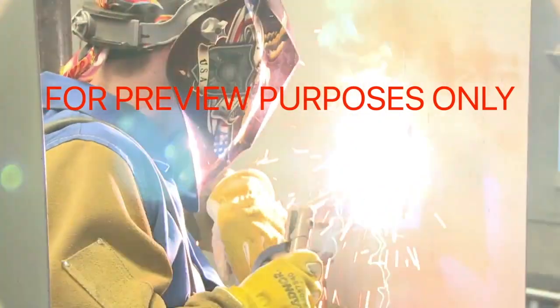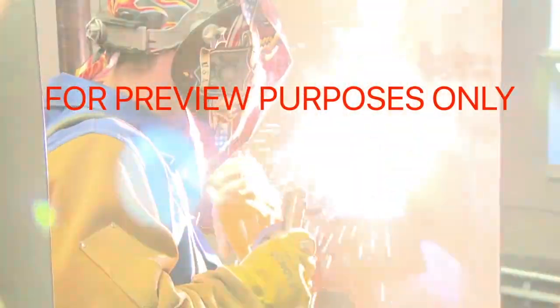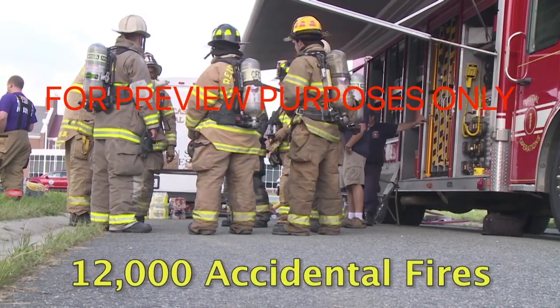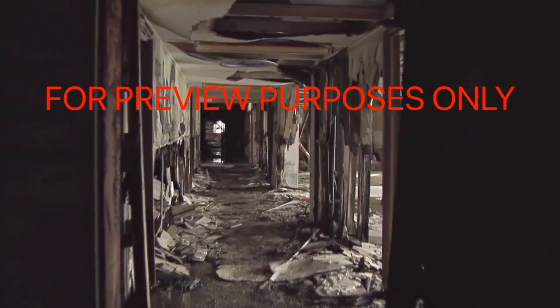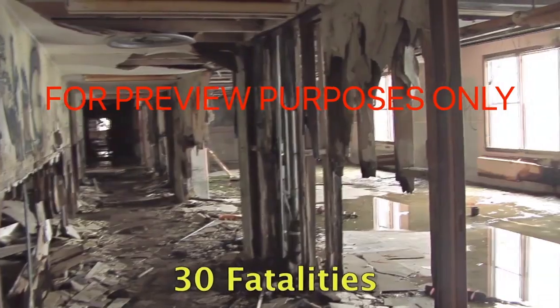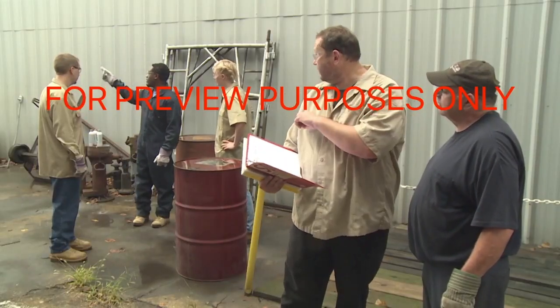Hot work includes any operations that involve flame or high heat, or that can act as an ignition source. Hot work causes an average of more than 12,000 accidental fires per year, resulting in more than $300 million in property damage and more than 30 fatalities. But these fires are preventable.